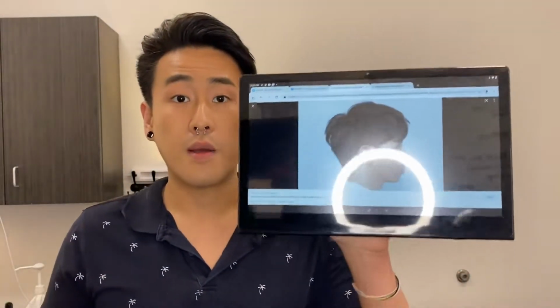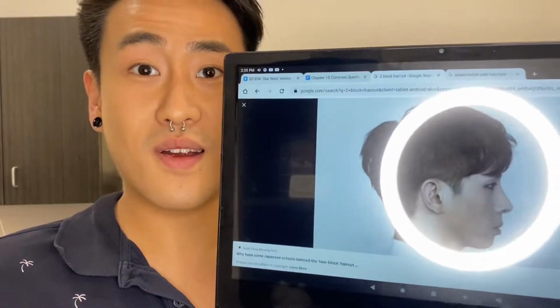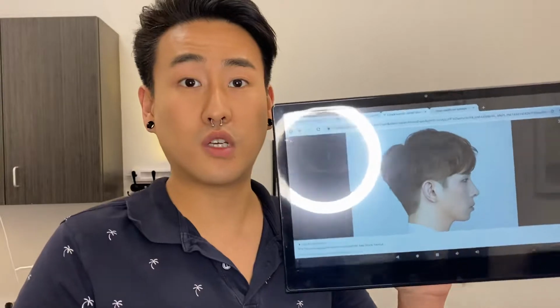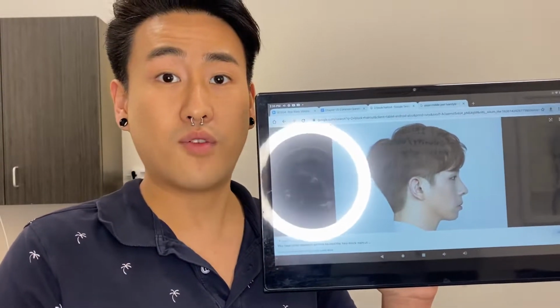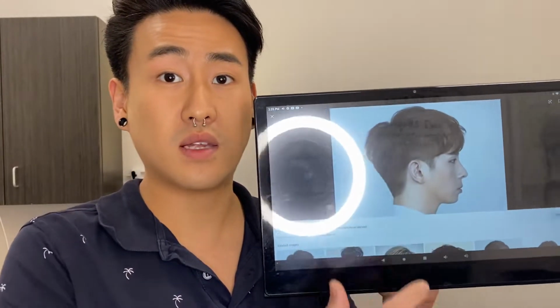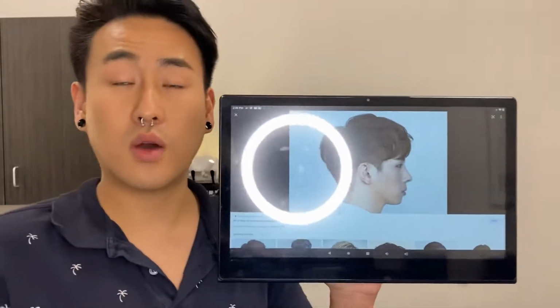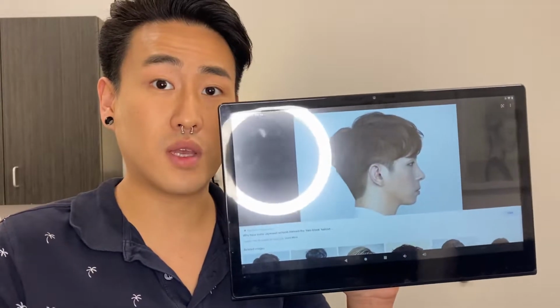Now, what's really interesting right here, I'm going to show you guys. If you look at this gentleman right here, this ring light, I'm sorry guys, bear with me. I'm just going to position his face like this, right? Now, if you look at this photo of this gentleman who has the 2 block, what's really nice is with a lot of Asian people, they typically don't have a really good jawline.